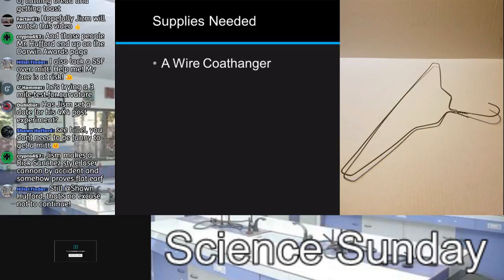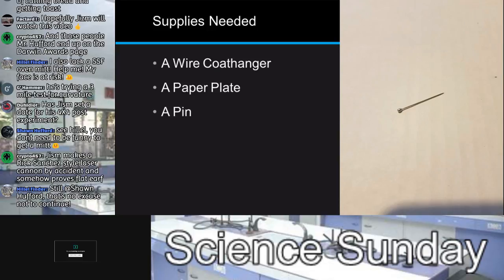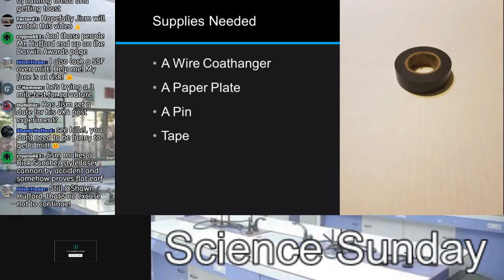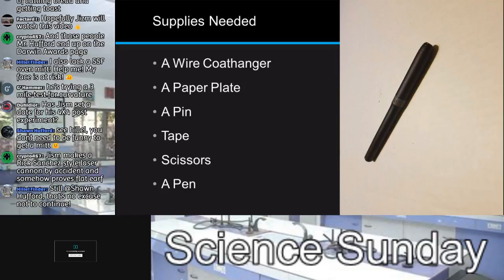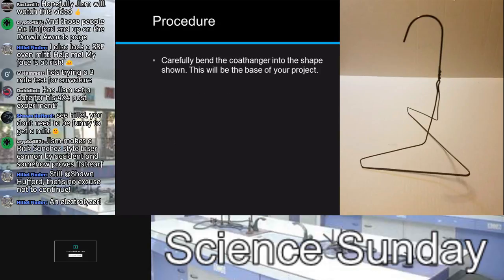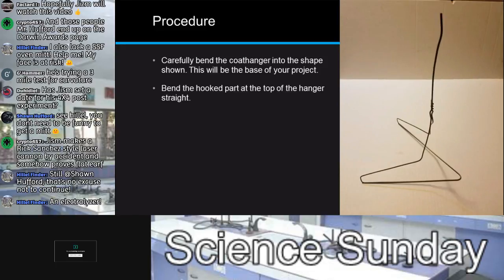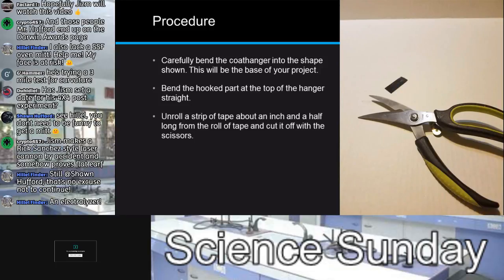Now for the supplies you'll need to complete this project. First, a wire coat hanger, a paper plate, a sharp pin, a roll of tape, a pair of scissors, and lastly, a pen. All right, let's get building. First, carefully bend the coat hanger into the shape shown. This will be the base of your project. Bend the hooked part at the top of the hanger straight.